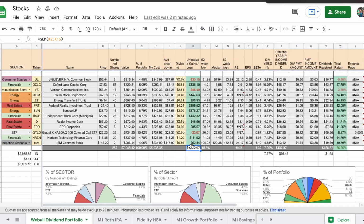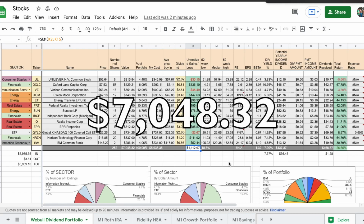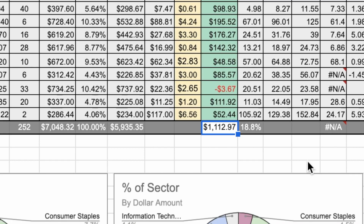In today's video, we're going to review our deposits, our purchases, and our dividends received. This is our monthly review for September 2021. The current value of our account is about $7,048, and we are currently up about $1,100.